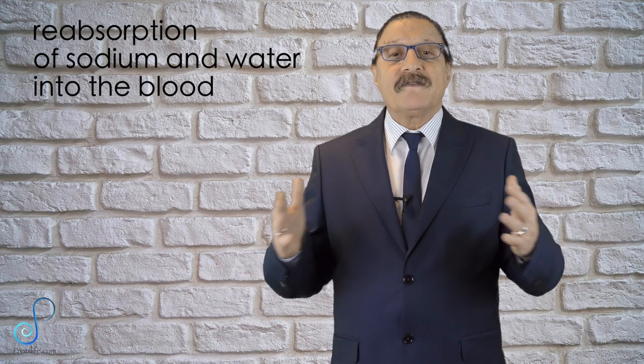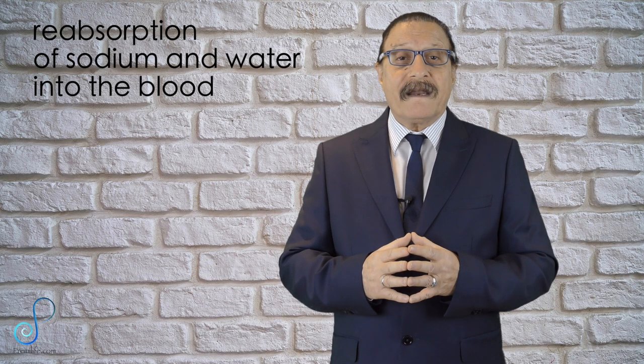Angiotensin 2 is one of the most effective vasoconstrictors known, and it is also a potent stimulus of aldosterone secretion. Aldosterone makes the renal tubules double the reabsorption of sodium and water into the blood, while at the same time causing the excretion of potassium to maintain the balance of electrolytes.